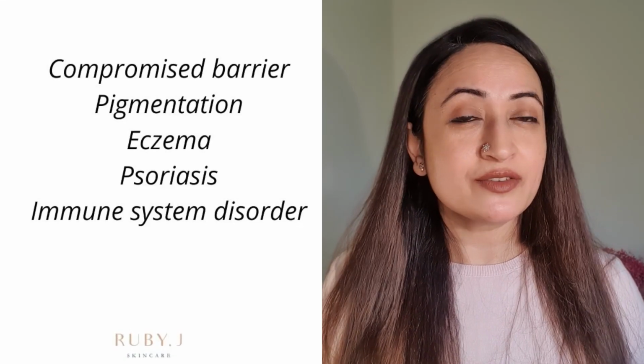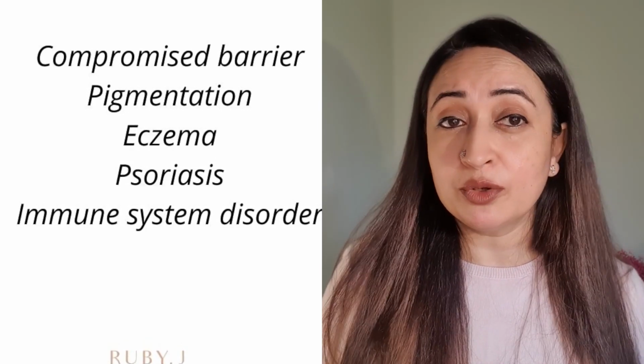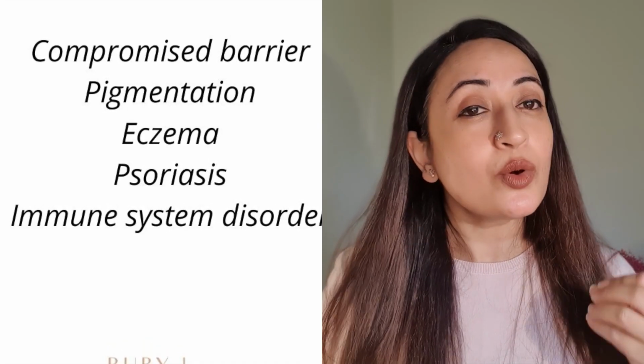However, keep in mind, when you have eczema, psoriasis, terrible acne, or you have an immunocompromised situation, then it's always best to exercise caution in every way. And for fragrances, certainly you should.